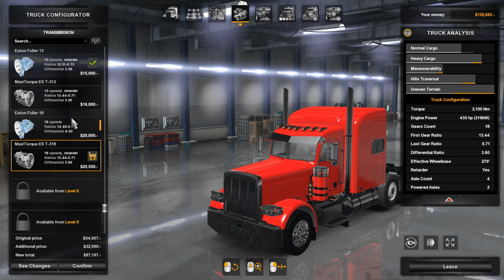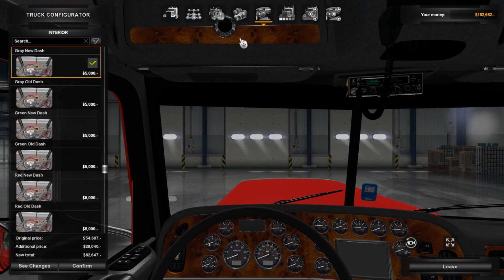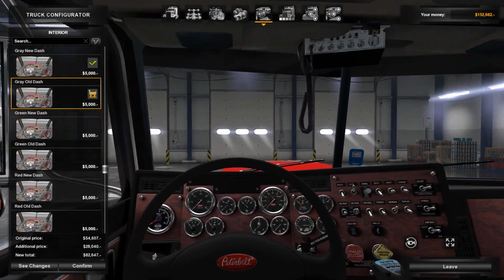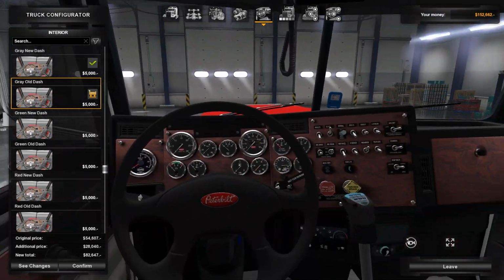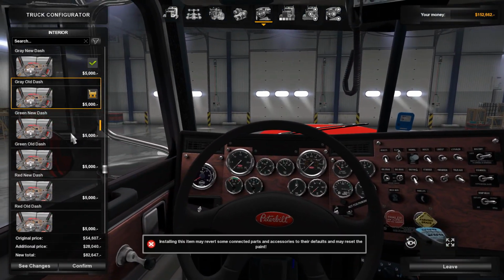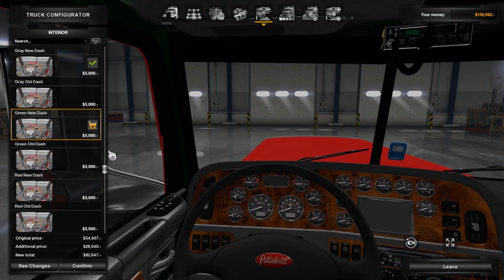And then along with that, I think we're going to go ahead with this Maxi Torque EST313 13-speed gearbox with a retarder. So let's run with that. Interior wise, we have plenty of options. The old dash is just something that I don't even really want to think about. It's just so high up and everything. So I think we are going to go with a new dash setup.